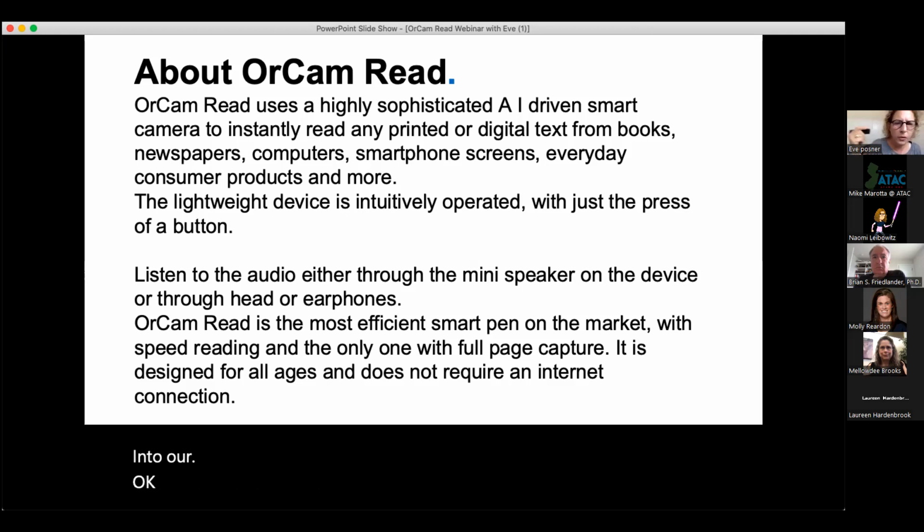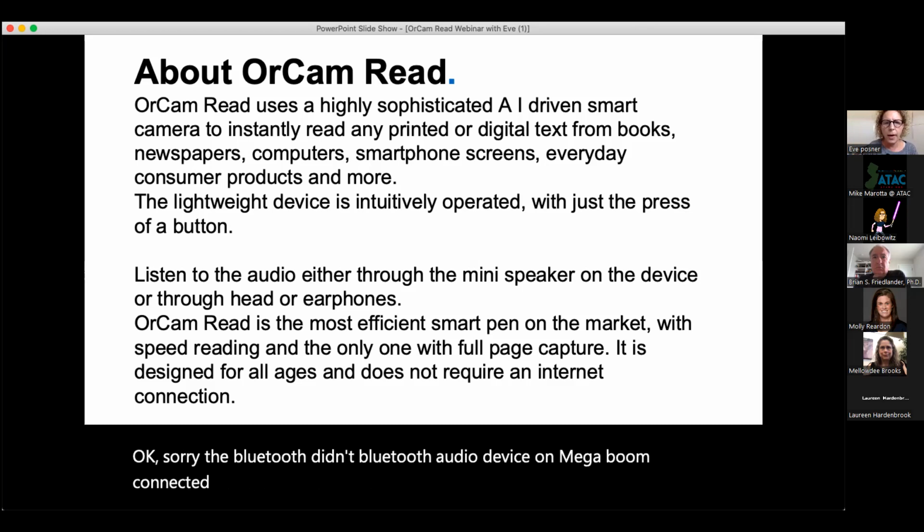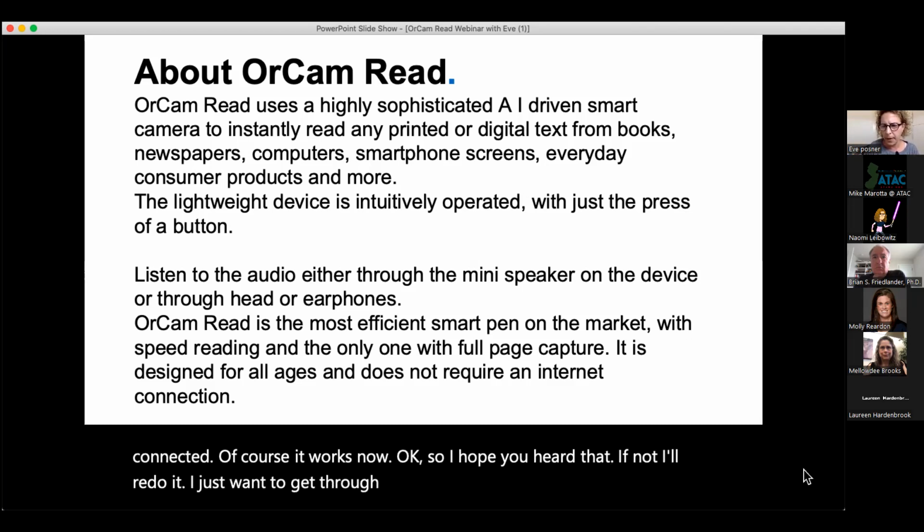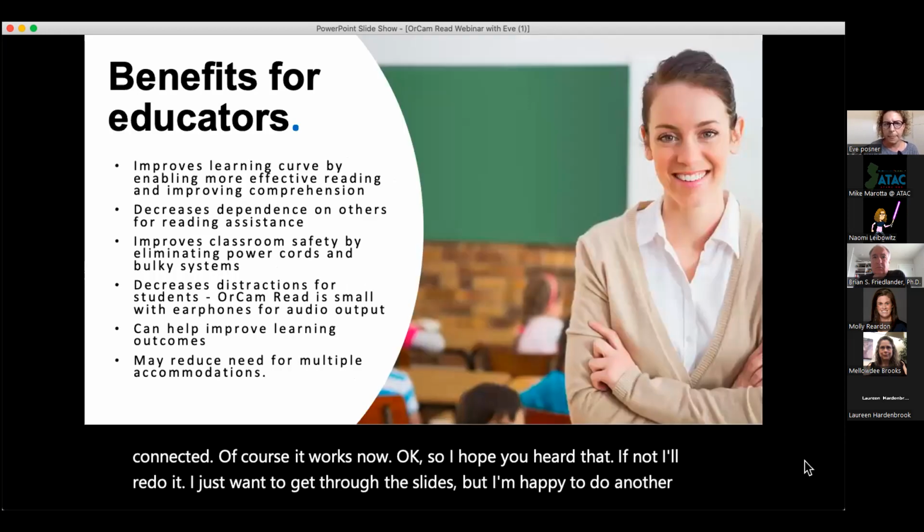Okay, sorry, the Bluetooth didn't. Bluetooth audio device Omega Boom connected. Of course it works now. Okay, so I hope you heard that. If not, I'll redo it. I just want to get through the slides, but I'm happy to do another sample of that.